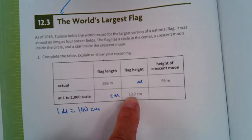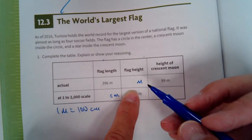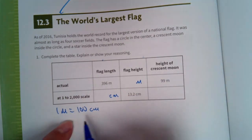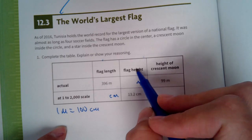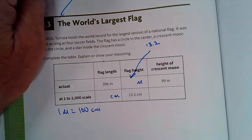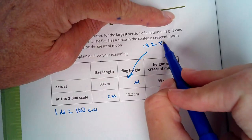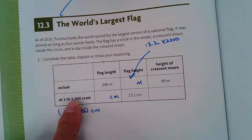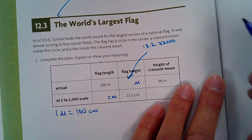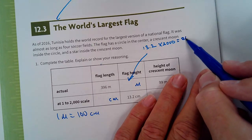All right. So the flag height, if we were to look at that, it's going to be 13.2. And I'm going to help you get started on this. Let me see here. I'll do it right here. It's going to be 13.2 times 2,000, because that's the scale. All right. Now, hold on. We're not done. You're going to get a big number, and that number is 26,400.